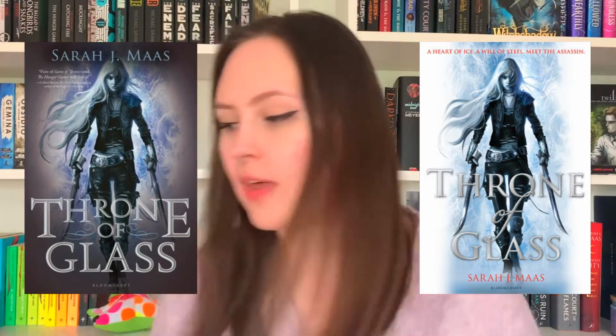There isn't a lot that is different about them. You've obviously got the same illustration of Celaena on the front, and I'm assuming it would be the same with the illustration that's on the back as well. But with the UK ones, it's obviously a white paperback, and you've got red text for, I think, the tagline, and also with Sarah J Maas's name.